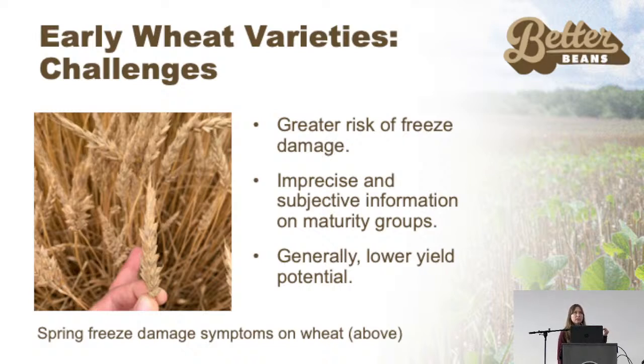Now, sometimes you don't see the symptoms as obvious as this. Depending on what stage of growth the plant was in when there was a cold snap in the spring, you will see different kinds of effects. Sometimes it might just affect the size of the head, or maybe kill tillers. So the damage may not be clearly visible, but it may still be there, whereas if there wasn't that cold snap, you might have had higher yields. So that is a challenge with the early varieties. They're likely to head earlier, so if there happens to be a cold snap in the spring, they're going to have that vulnerable time period coinciding with those colder temperatures.